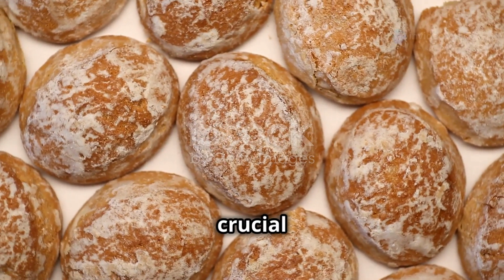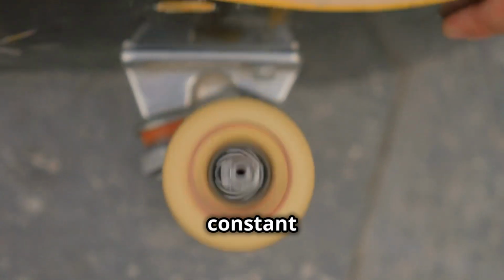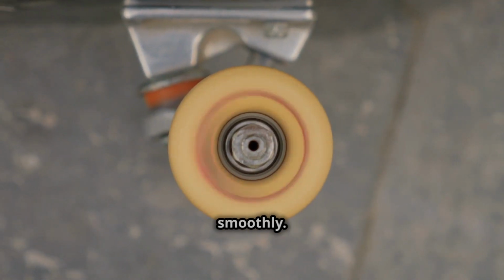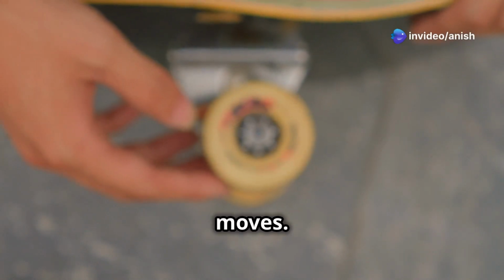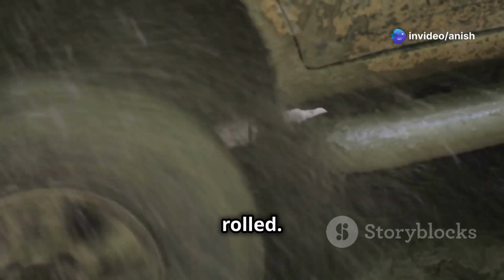This property is crucial for smooth rolling. This constant width is what allows wheels to roll smoothly. It ensures that the wheel maintains a consistent height as it moves. If a shape did not have constant width, it would wobble as it rolled.